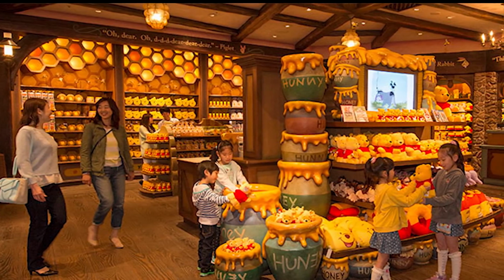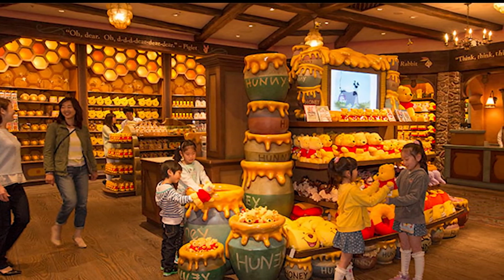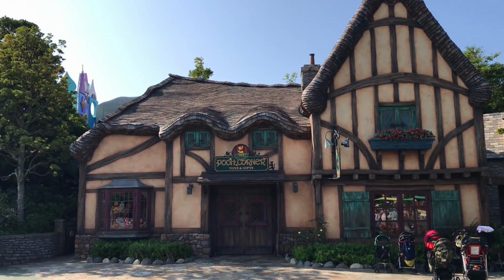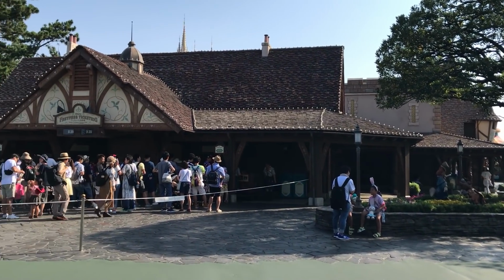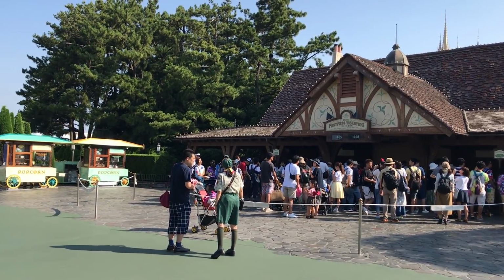Of course, being a Disney park, you exit straight into the gift shop. But even here, that experience is heightened with a beautifully themed cottage acting as the store for anything and everything Winnie the Pooh and friends. But if merchandise isn't your calling, maybe the unique Tokyo Disney exclusive honey popcorn that can be found right outside the attraction is more your style.